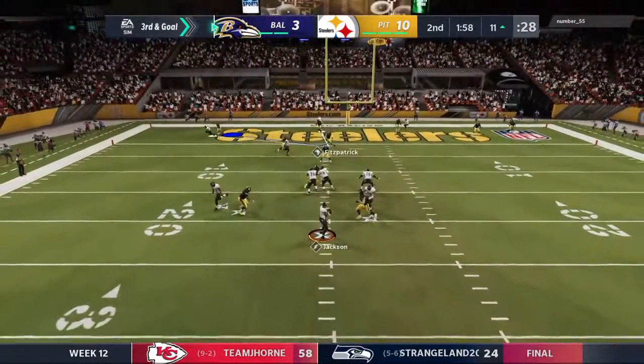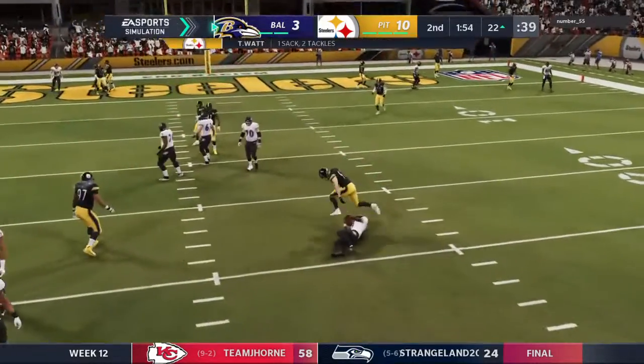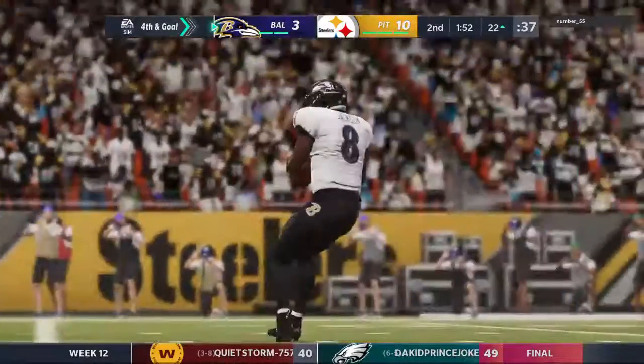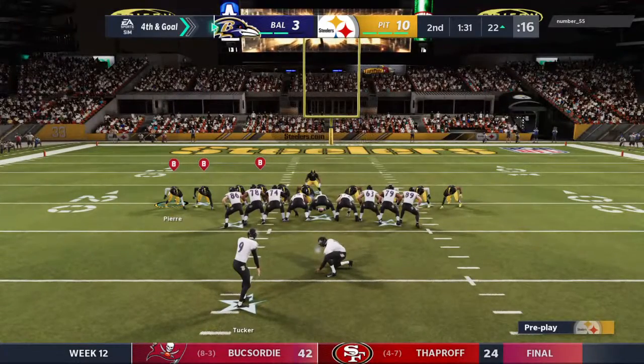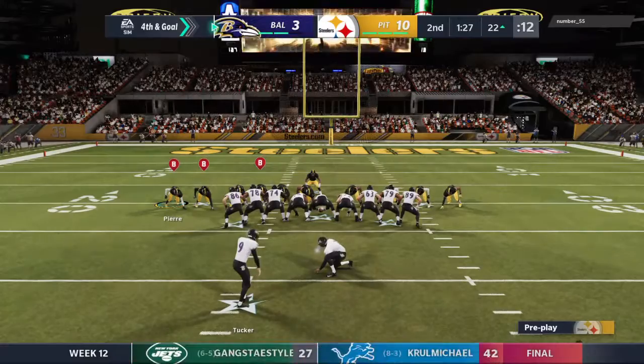3rd and goal, Jackson. And he's not able to get away. Sacked back at the 22. T.J. Watt has now recorded 10 sacks on the season. That's quite a stand there defensively. A huge sack on 3rd down, and that's going to force him into a field goal attempt.